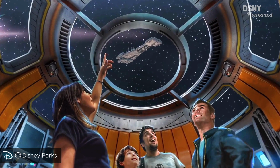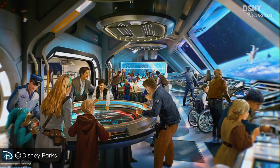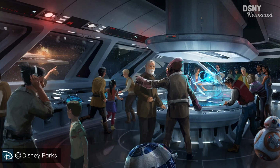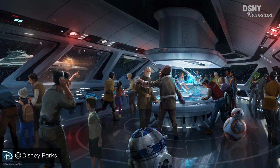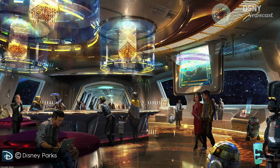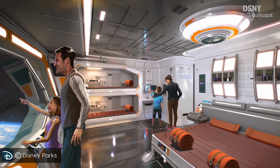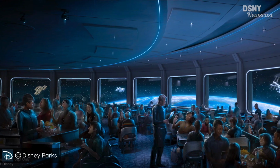However, that isn't to say that there will be no windows of any kind, as that would be incredibly claustrophobic. But instead, throughout the entire ship, there will be digital windows out into the vista of space, which will be found everywhere, from the atrium to the bridge to the bar lounge and restaurant, and of course within the guest cabins as well.